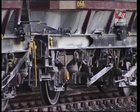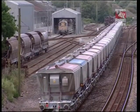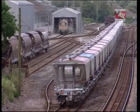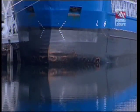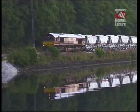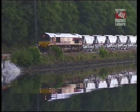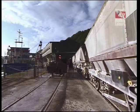The railways are used to transport the clay either north to the West Midlands or Scotland for the pottery and paper industries, or the short run down to one of the 2 purpose-built docks on the Cornish coast. We were lucky enough to be allowed into Foy Harbour to see an EWS Class 66 bring in a rake of CDAs. These are the wagons used to transport the dry clay.